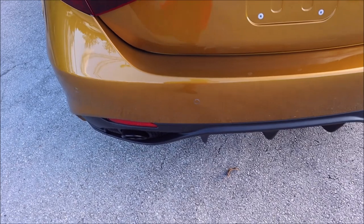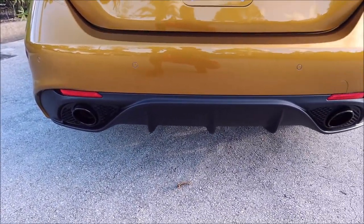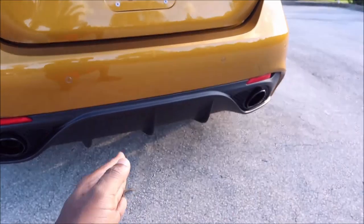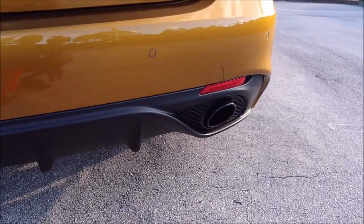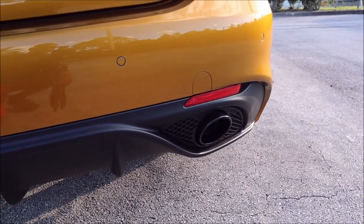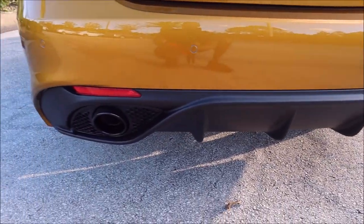And then you'll see the rear diffuser done in the sport flavor, because it is the sportier model. You will have those little shark fins there to help everything out for aggression. And then you'll have the black exhaust tips surrounded in the honeycomb, with black exhaust tips there on the exhaust.